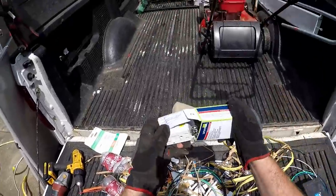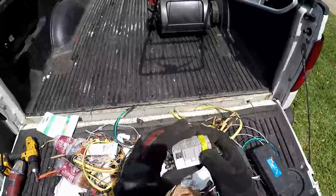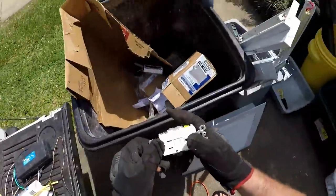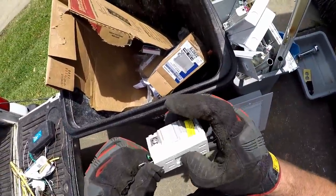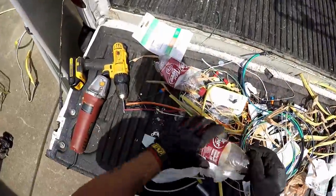Oh, that's not brand new. I thought it was brand new. They just put the old one in the box. Probably needed to be replaced. But is what it is.